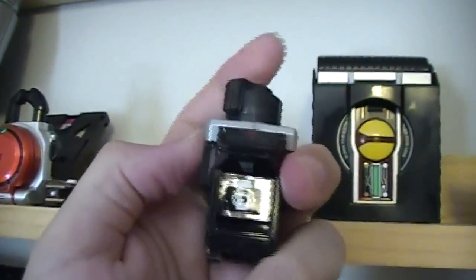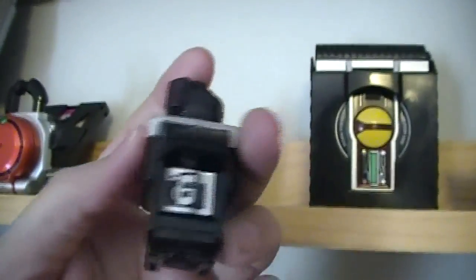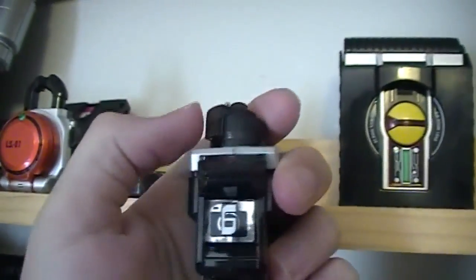I won't get into why, but I just don't care for it. It's not my cup of Rider. But I do gotta admit, these switches are awesome. Thank you, MJD, for sending me these.